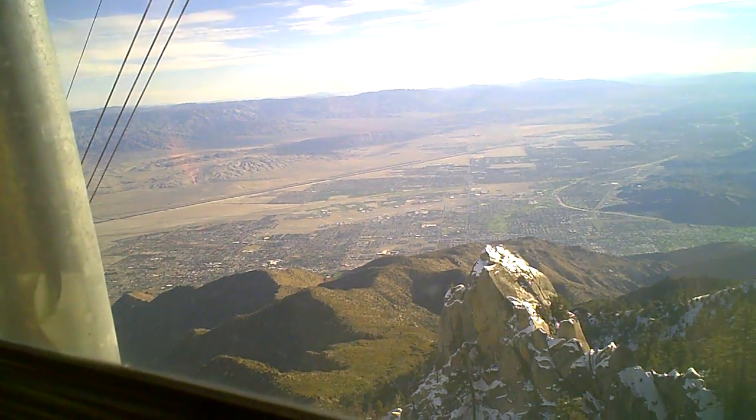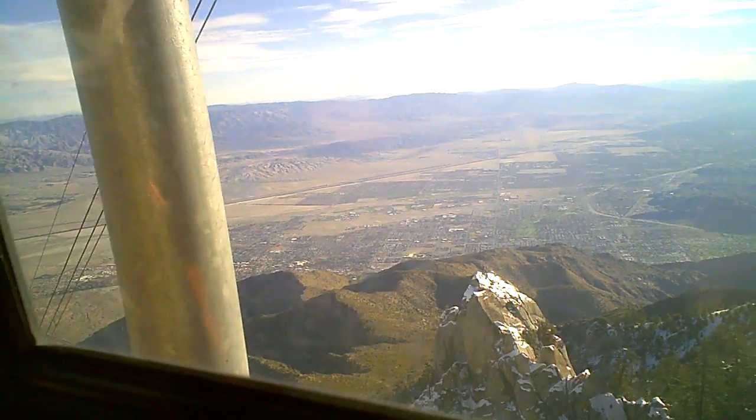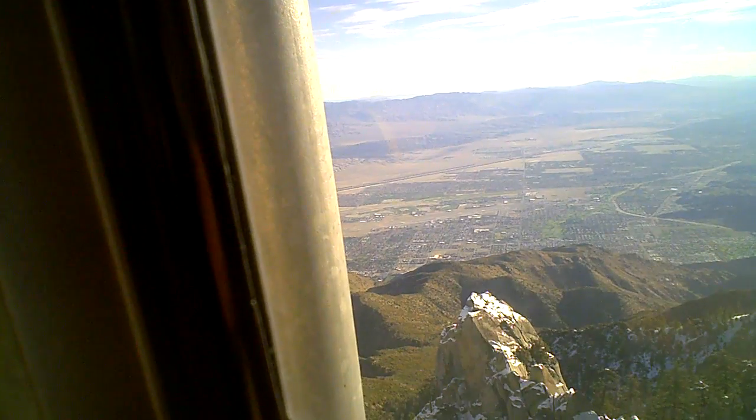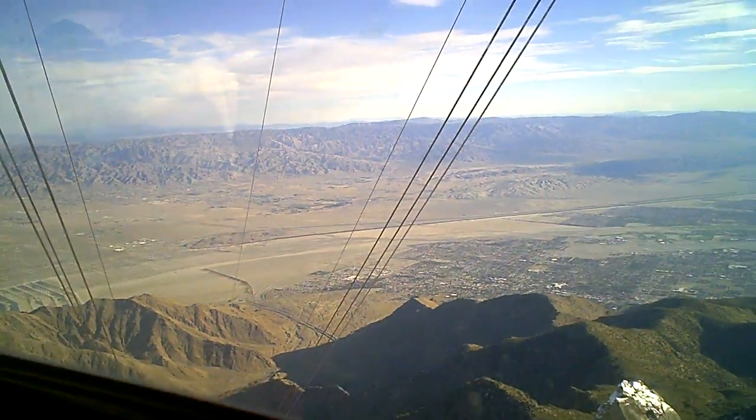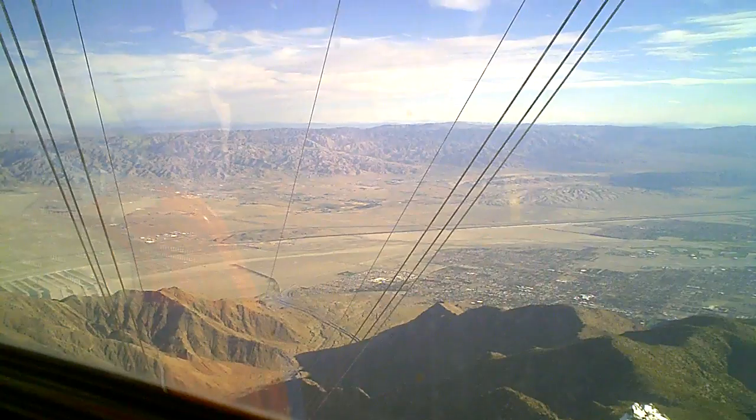In the mountain station, you'll discover the top of the tram restaurant with one of the finest panoramic views in the West. A cocktail lounge is available, as well as a gift and apparel shop. A video of the construction and renovations is shown in the small room.